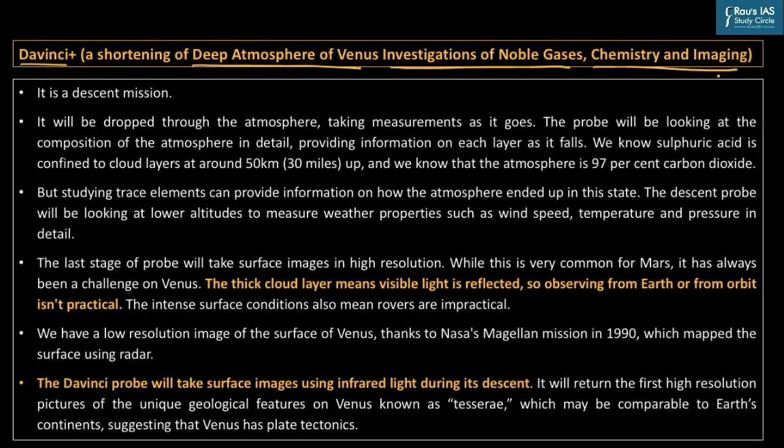As the name suggests, it will be mostly a deep atmospheric study of Venus. The Davinci will be a descent mission, meaning a probe will be dropped through the atmosphere of Venus. And as it is dropped, it will continuously take measurements on its descent. The main aim of the mission is to find out the composition of the atmosphere in detail.